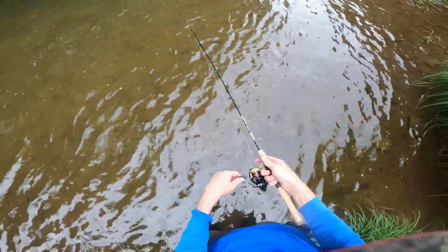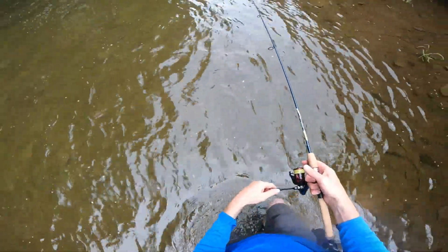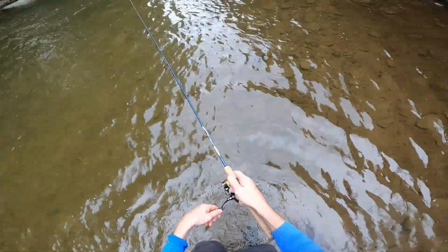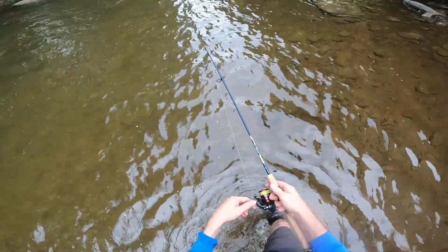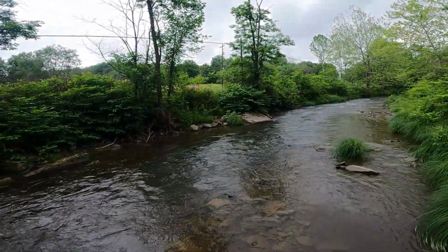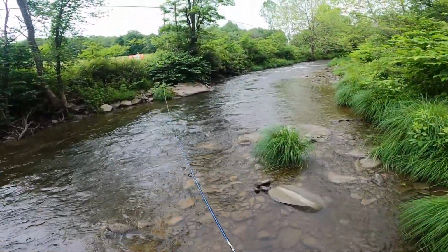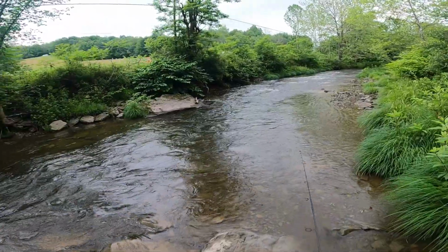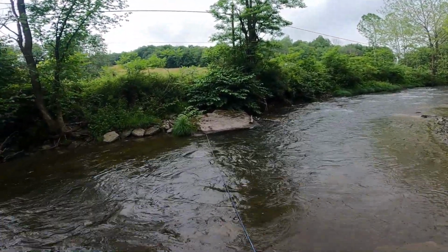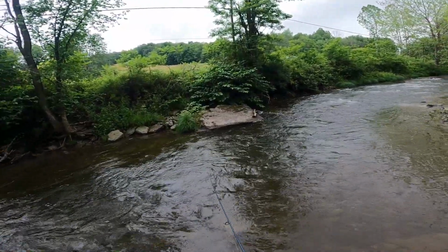Not sure if I want to go upstream or downstream today. Let's see how deep it is under this bridge. Make our way down there. A little hole right here, kind of. Right by the edge of that rock right there.